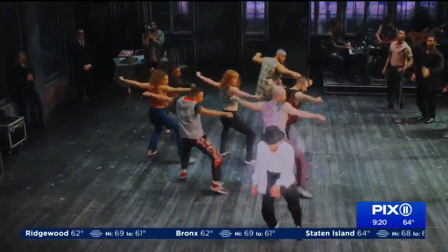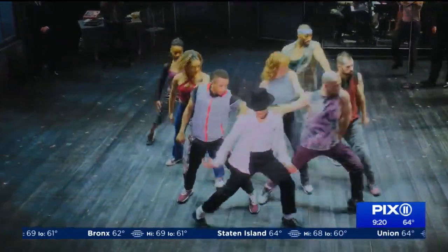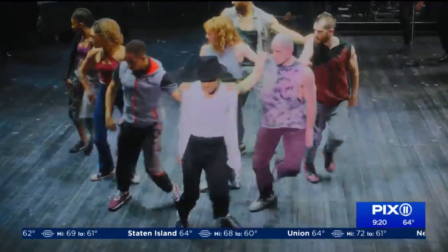They'd actually started to build the set before the pandemic shut us down. So for a long time, the set just sat idle in these shops. But if you took the pandemic part of it out, it's probably about 3 years from first reading the script, going to those first workshop labs, to opening night.